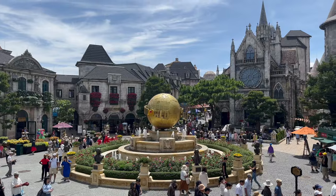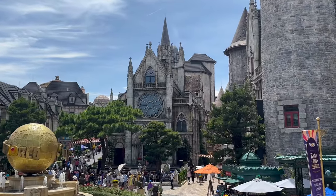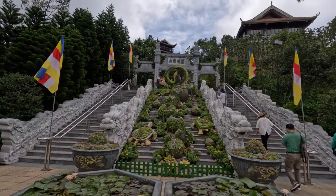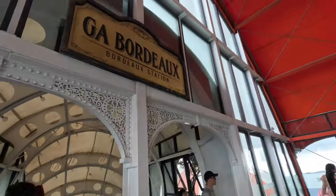I'm not sure what I had expected today going to the Bana Hills, but whatever this place is, whatever this amusement park is supposed to be, I still had a great day. If anything, just spending the day away from the heat of Da Nang was worth it. It's nice to be up here out in the mountains. Back onto the cable cars we go.